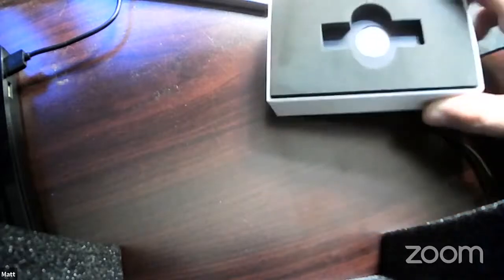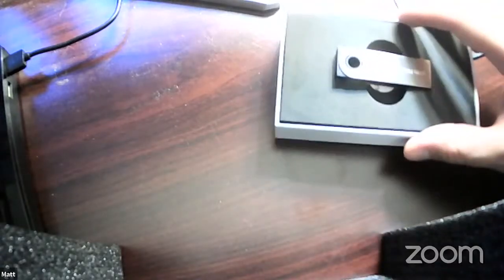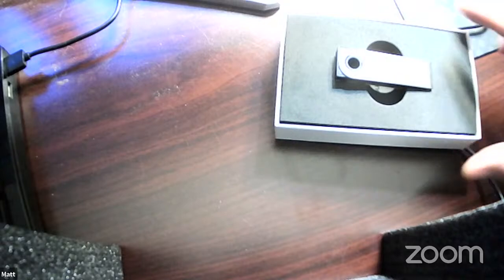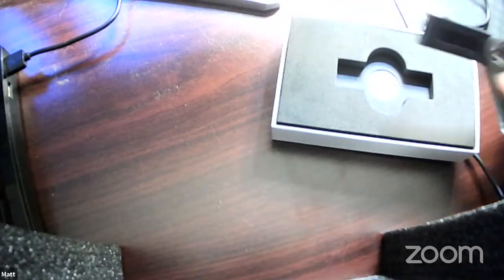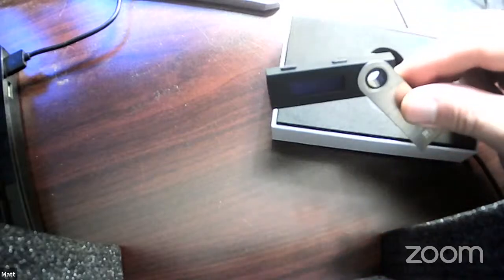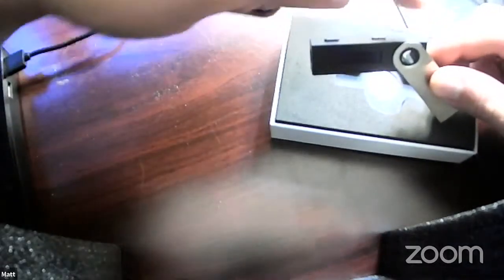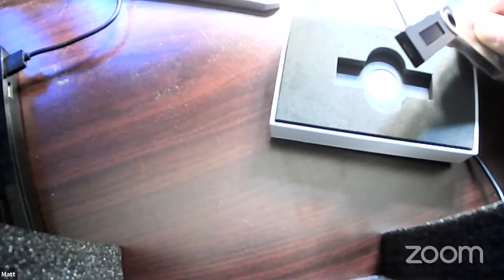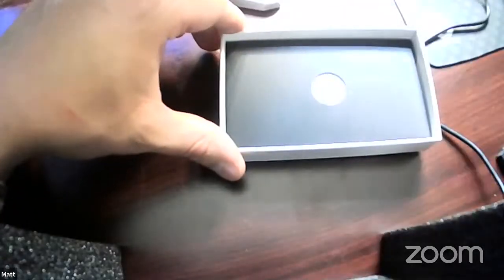So I've just opened this thing up and sitting right there on top was my nice shiny little Ledger, with a little glare here. I pulled it out. This is the S, so you can see the screen is a little bit smaller on this guy. The X has a bigger screen. We've got two buttons here on the top, 1 and 2, and then on the end, it's kind of hard to see, but that's where we actually plug it into the computer.